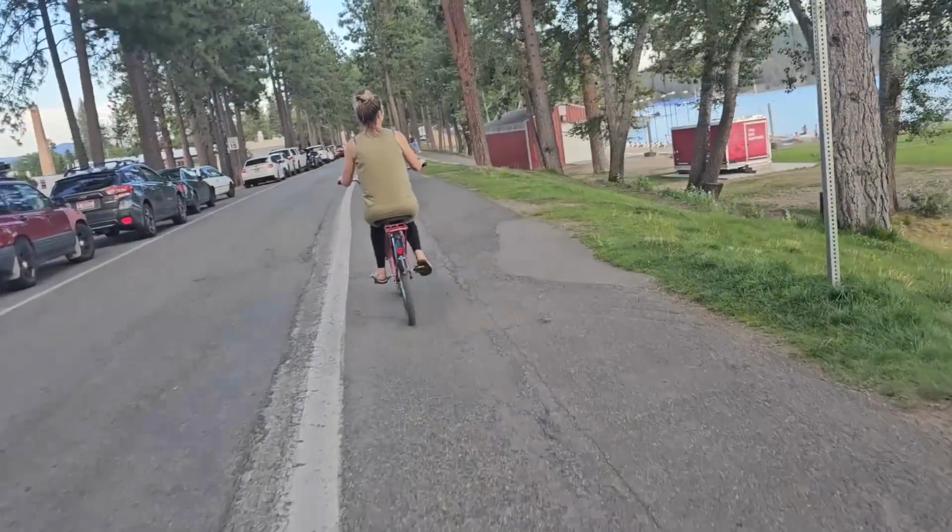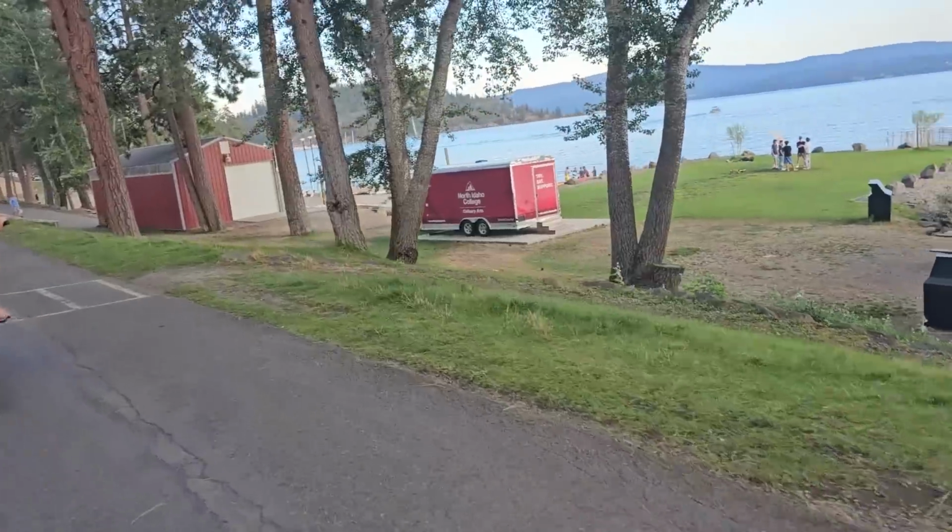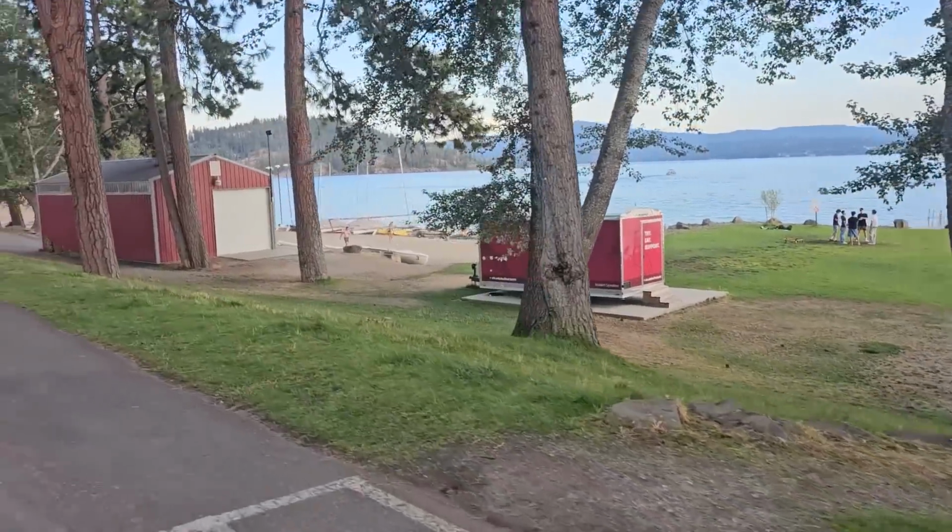Made it to Coeur d'Alene. Taking a nice bike ride. It's beautiful here.